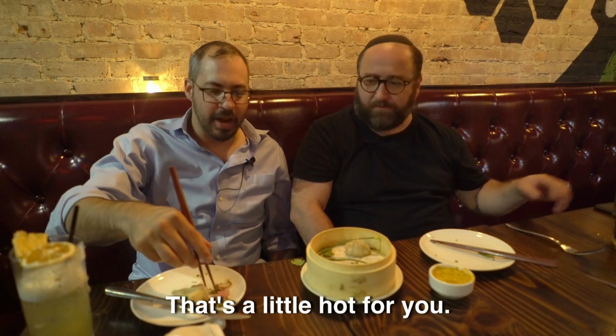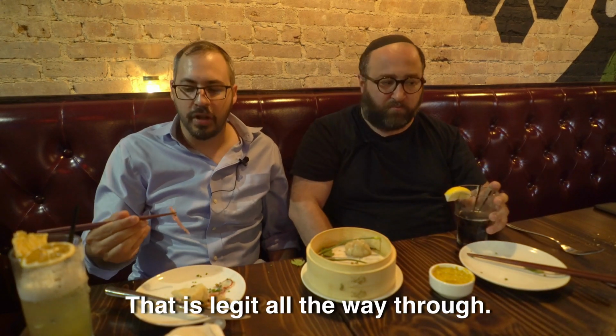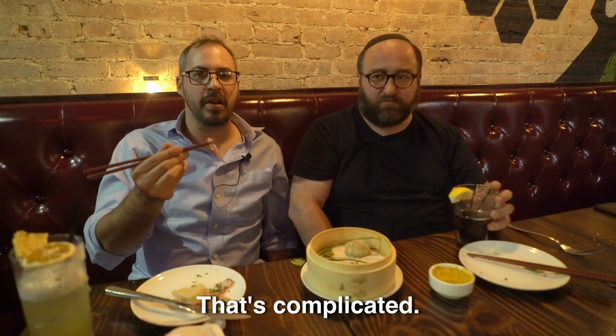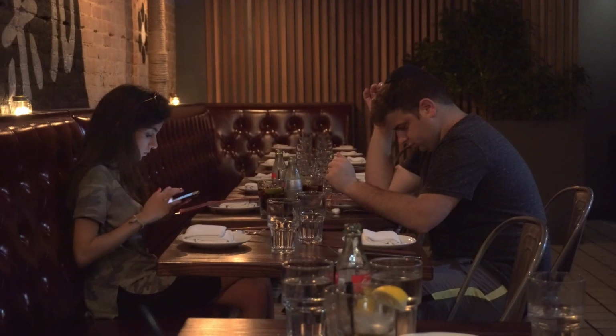That's a little hot for you. That is kicking. Is that the sauce? That's the dumpling. That is legit. That is legit all the way through. But you know what? That's complicated. There's a lot of texture. There's a lot of flavor. There's even a hot broth in there that really cleans up.